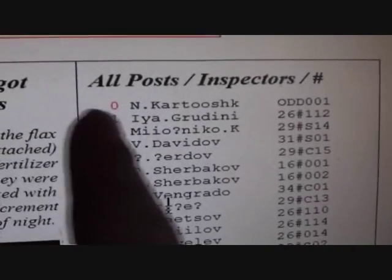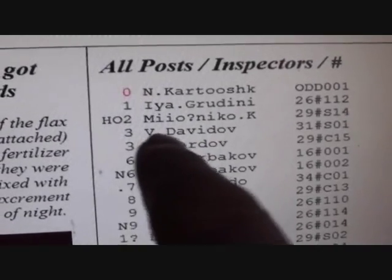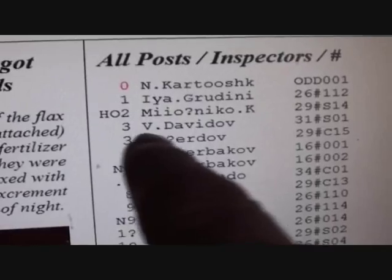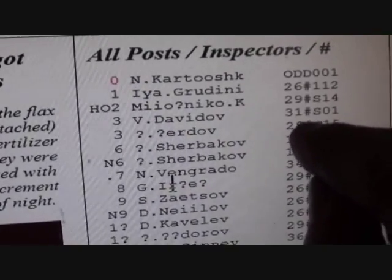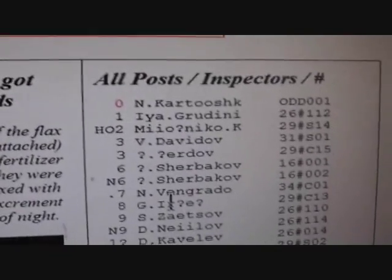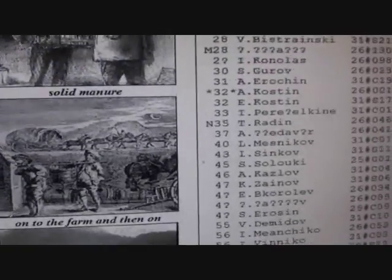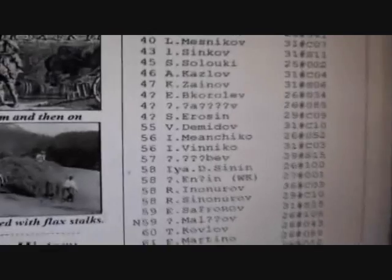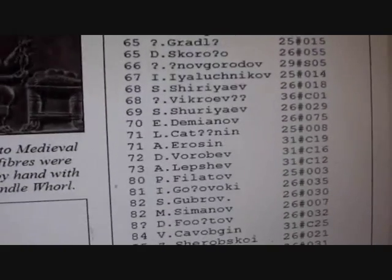Now, if you wanted to find Davidov, or Davidov they would call him, V. Davidov is at post number 3. But if you look at seal 31, number SO1, that will be Davidov. And you go right through them. So if you've got a post number on your seal, this will hopefully give you the inspector and a similar seal on this site here, so you can go and check.